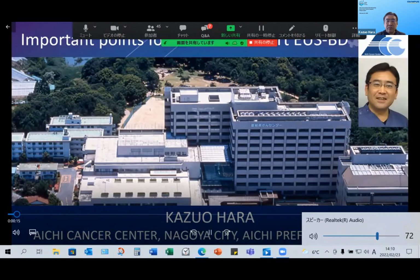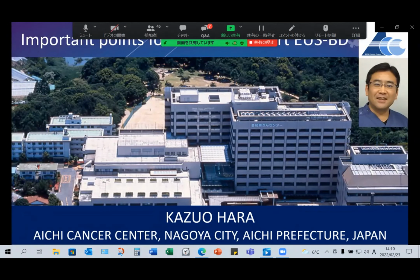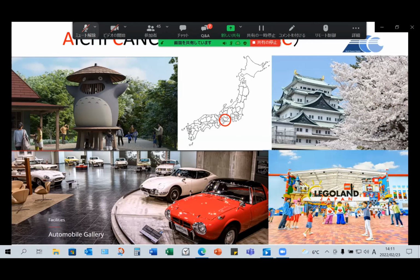At first, I'd like to introduce myself. My name is Kazuo Hara. My institute is Aichi Cancer Center, Nagoya City, Aichi Prefecture, Japan. Many pancreatic biliary cancer patients visit our center for diagnosis and treatment. Nagoya City in Aichi Prefecture is my hometown. Nagoya Castle, Legoland, Toyota Museum, and Ghibli Park are shown in this picture. If you come to Japan, please visit Nagoya City and Aichi Prefecture.